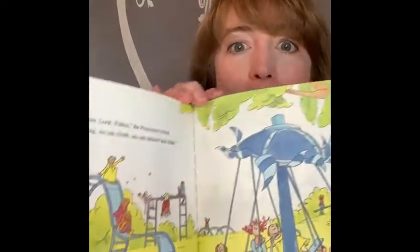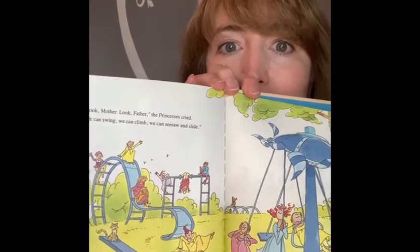But as Septimus turned and walked sadly away, from behind came the laughter of children at play. And there were the princesses out on the green, climbing all over the bits of machine. "Look, Mother, look, Father," the princesses cried. "We can swing, we can climb, we can seesaw and slide." Look at them playing on the machine. All the parts. That kind of looks like fun.